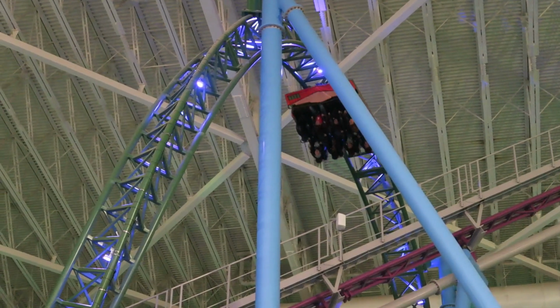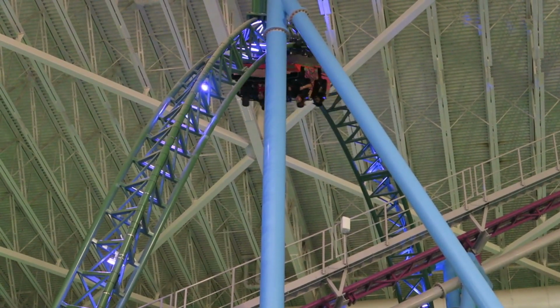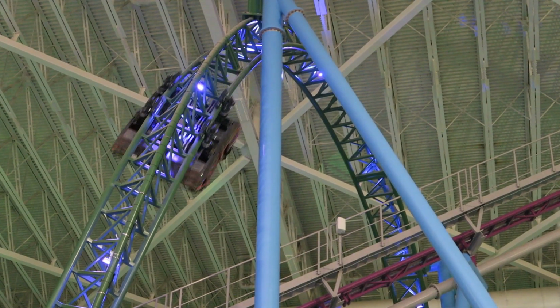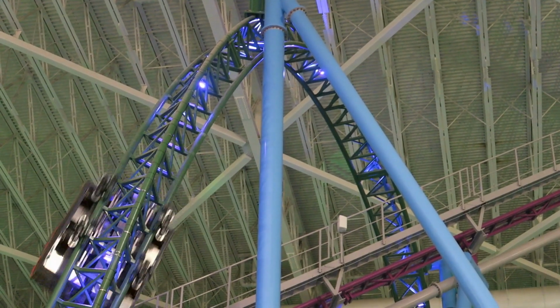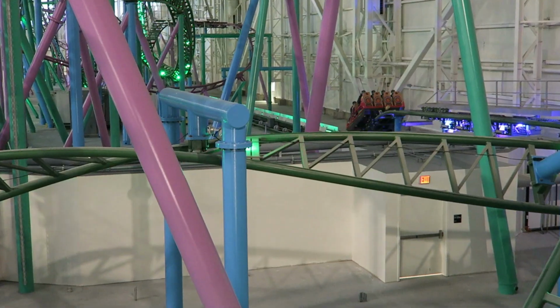Where Shellraiser excels over Takabisha is how disorienting the other inversions are. The inversions are identical. It's a clone after all. However, the setting is what elevates Shellraiser. Neither the roof nor wall adjacent to Shellraiser have windows, so it's impossible to tell which way you're going. If that isn't enough, the coaster is also intertwined with a spinning coaster, Shredder. These two factors make it hard to tell where you're going.